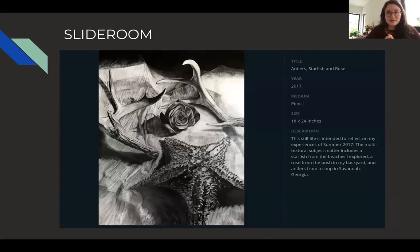SlideRoom is your presentation. So let me just repeat that. SlideRoom is where you will upload your raw image files, and then there's a separate section where you can enter in the information: the title, the year, the medium, the size, and a description. The reason I say this is because many students will put their work into a PDF or into something that is already formatted, upload it to SlideRoom, and the image kind of gets lost.